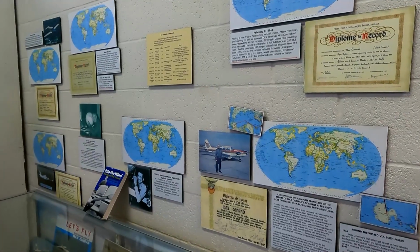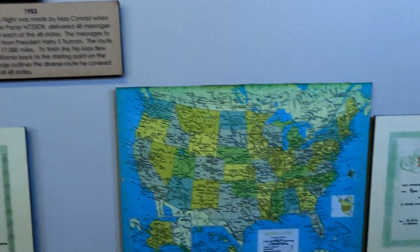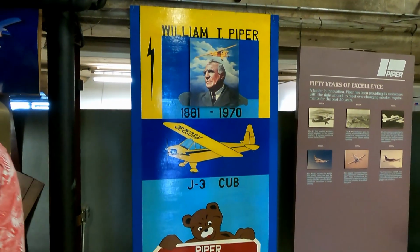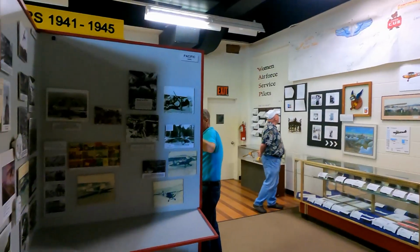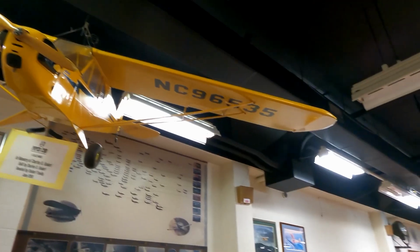The upstairs display area has boards with newspaper articles and original photographs with narratives. All these articles make it easy to believe that William Piper earned the nickname the Henry Ford of aviation for the simplicity, affordability, and popularity of Piper. There are also lineage boards with all Piper aircraft, displays of various Piper aircraft operating during World War II, and model airplanes hanging from the ceiling.